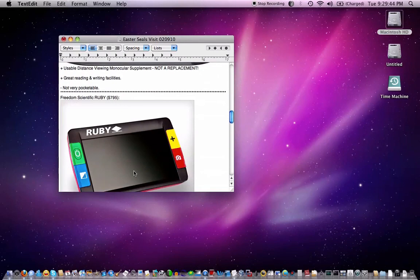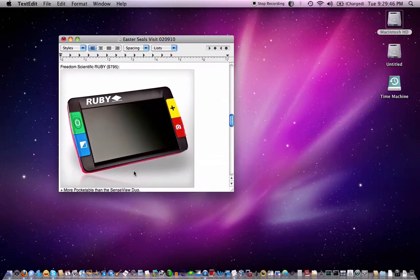Usability aside, what would I say is my favorite? Probably the Ruby, because it's so portable and it just looks good. I mean, look at this thing. It looks kind of like a portable media player, right? Well, people with disabilities are trying to be as mainstream as possible, so that's great. But that's pretty much it.